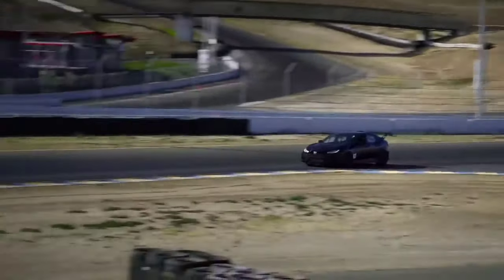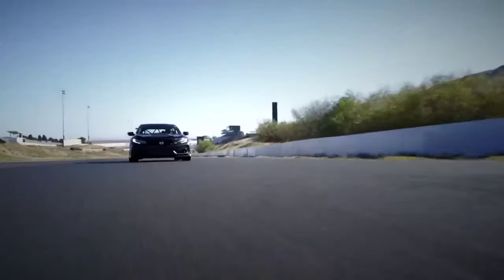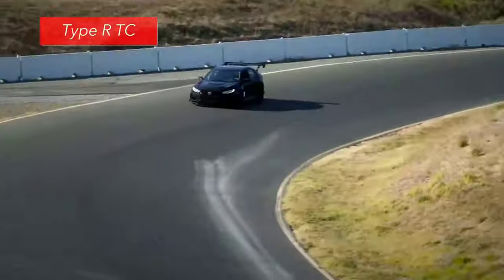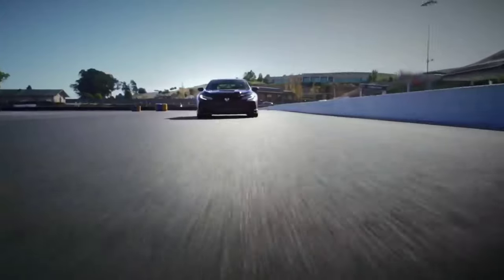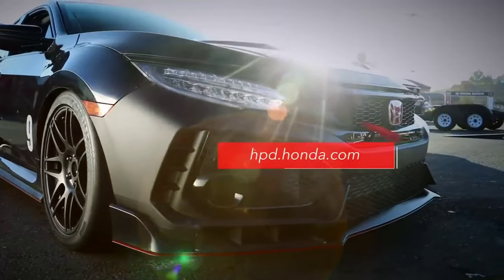There's even a new full-on race car version of the Civic Type R available from Honda Performance Development. Called the Type R TC, this turnkey racing machine comes ready to compete in select touring car classes with up to 330 horsepower and all kinds of high-speed modifications. Get all the details at hpd.honda.com.